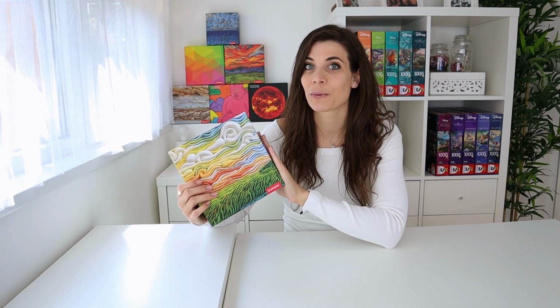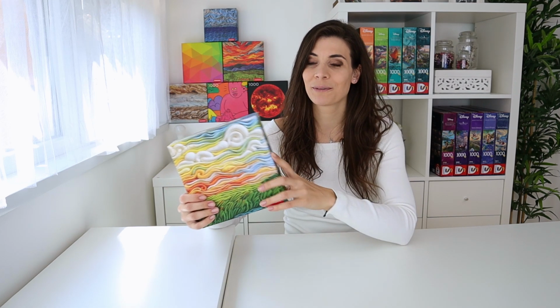And like I said, for a 1000-piece puzzle I'm gonna do like a 3 hours non-stop puzzling to see where I get, but I have an impression that I might actually be able to finish this puzzle in less than 3 hours. But before I go into puzzling, let's see what's in the box.